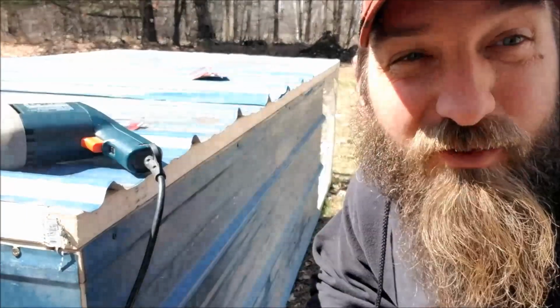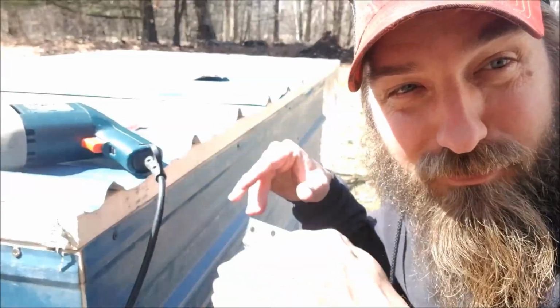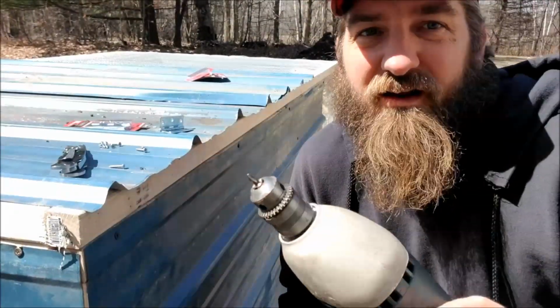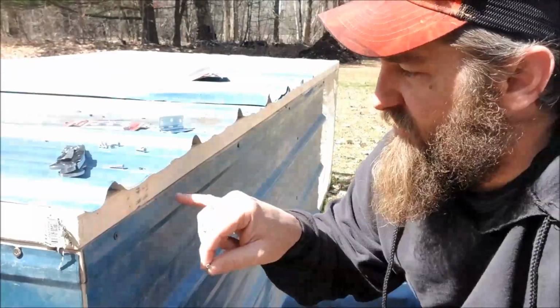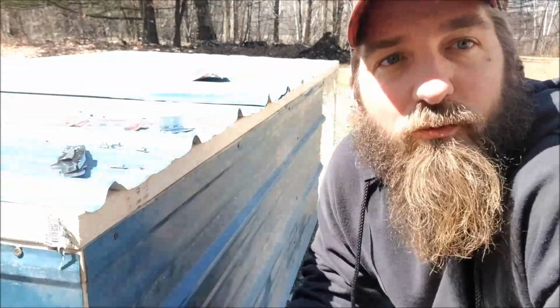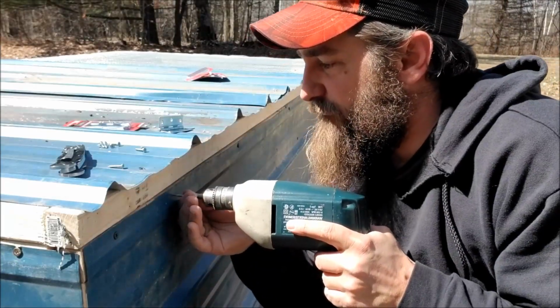Okay, mi amigo, we gotta try to put the hinge on the chicken tractor. Since I don't have my other drill and I can't find the chuck to this drill, I found a self-tapping screw I'm gonna try to use to just drill through this little bit of sheet metal here quick. Basically a pilot hole for my screws. We're gonna see how this works. No guarantees.